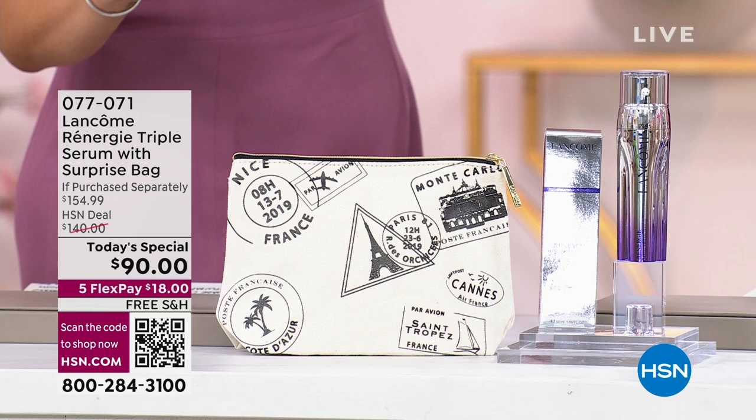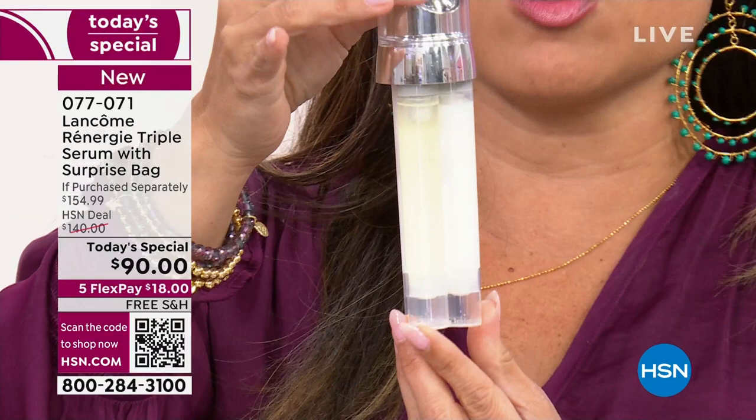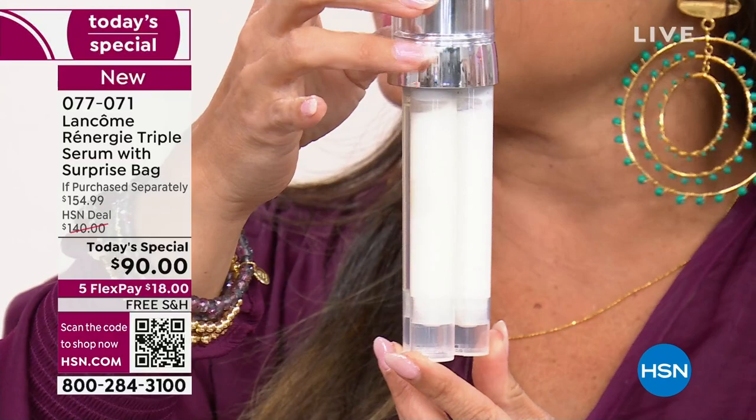How cool is that? Look at that. Oh my gosh. How did you do that? I love that he was able to pop this. Don't do this at home, because these are very precisely measured and airtight and light tight. And look, you have all three of those incredible ingredients.